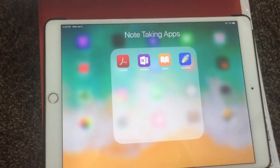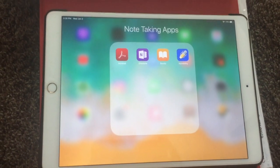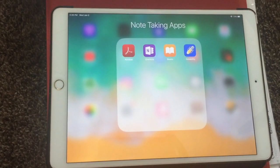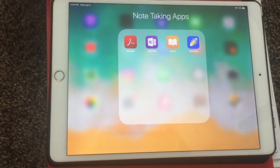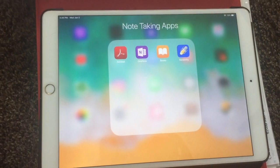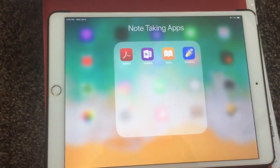Notability, however, it's $10, and you cannot sync it to your computer. I've tried. Some of my notes would show up and some wouldn't, so I need to do more investigation into why it's doing that. But it was $10, and when I first started to do it, I couldn't wait for some reason, so I had downloaded it on my computer first. And then I realized, oh wait, there's no point. I can't sync it. So then I had to buy it again on my iPad. So be careful. If you just put it on your iPad, you don't even need it on your computer, to be honest.